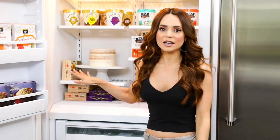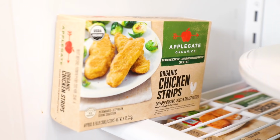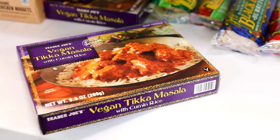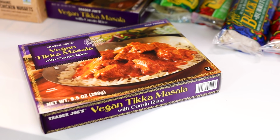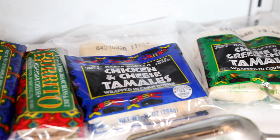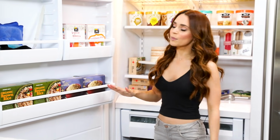This is just a cake that I'm working on, and underneath are more savory things. We have again the Applegate organic chicken strips, and this I found at Trader Joe's, a tikka masala for my sister. It's vegan. Vegan, a bunch of different burritos. I love burritos. And tamales. I love tamales. On the door, I have some more popsicles.